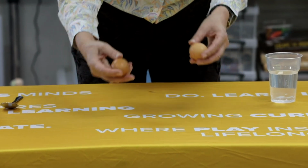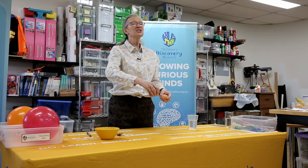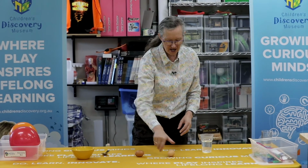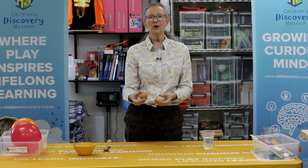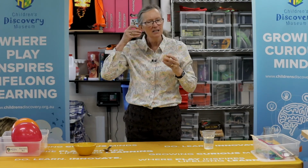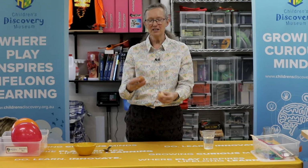So which one then do you think would be the boiled egg? And which one would be the raw egg? Do you think the one that's solid on the inside would spin well, and the one that's full of thick liquid on the inside wouldn't? You'd be right. So my boiled egg is number 1 and my raw egg is number 2. So what I could hear slightly was, in actual fact, my raw egg slightly swishing around inside there.